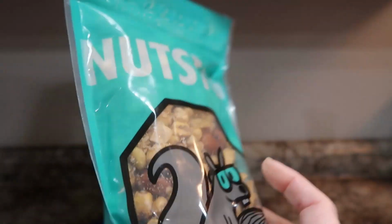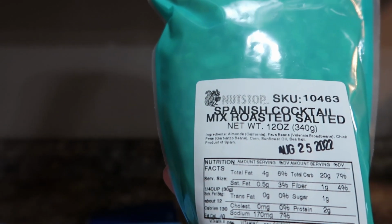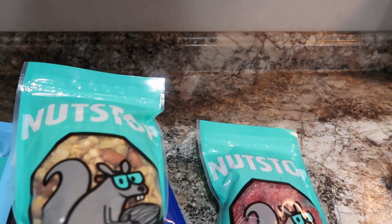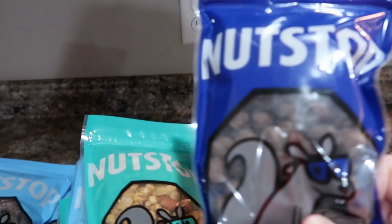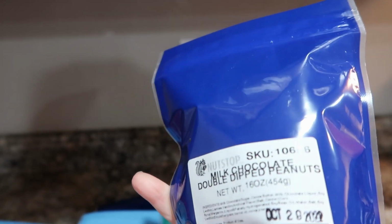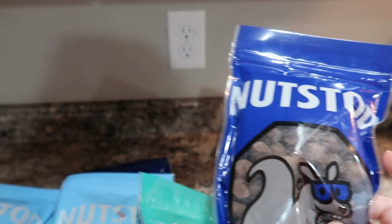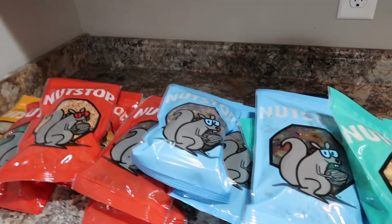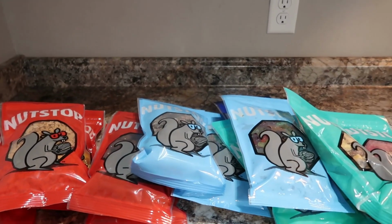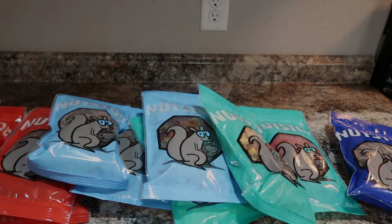And we've got some Spanish cocktail mix, and that's got all kinds of stuff. It's got, let's see, almonds, chickpeas, all kinds of stuff in there, so that'll be interesting to try. And then last we have the chocolate covered peanuts. I think it's double dipped. Yeah, double dipped. And those are usually always good too. So we're really excited to try everything. Very appreciative of Nutstop for reaching out and offering us to try these things. We're definitely excited to dig in and try them all.